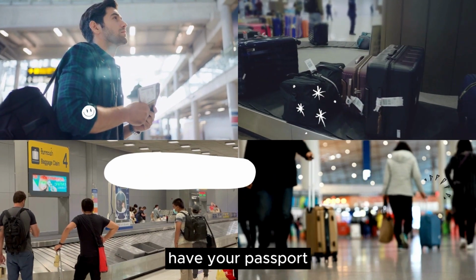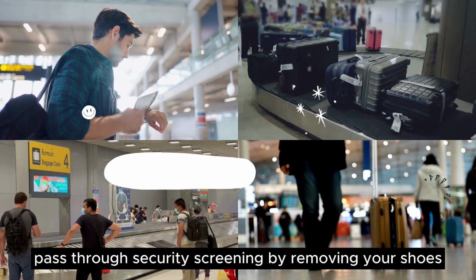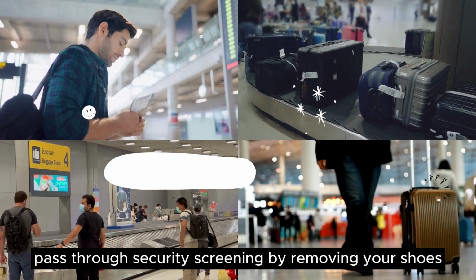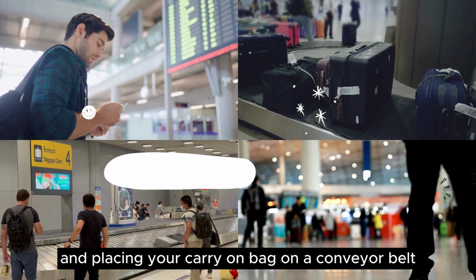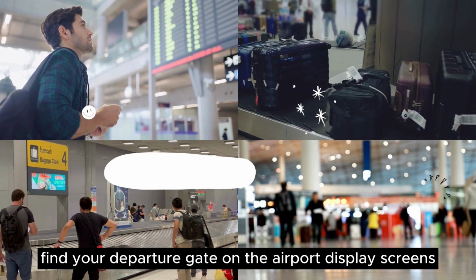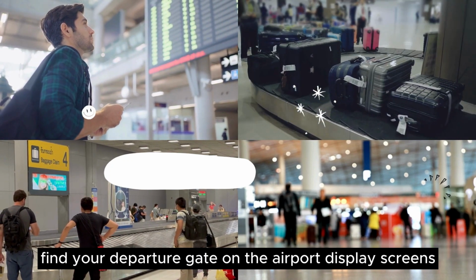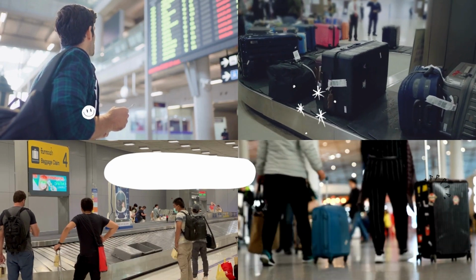Have your passport and travel documents ready for verification. Pass through security screening by removing your shoes, belts, and jackets, and placing your carry-on bag on the conveyor belt for X-ray inspection. Find your departure gate on the airport display screens and allow ample time to board your flight.